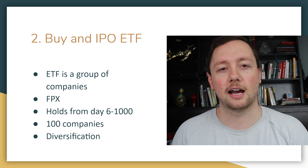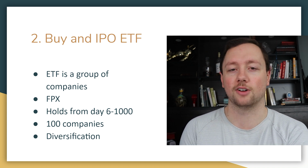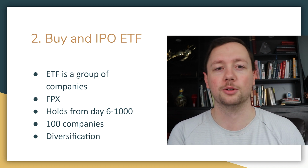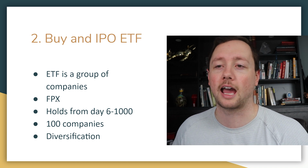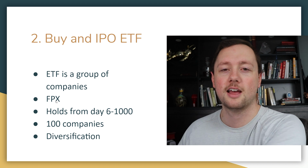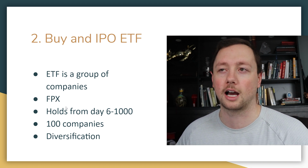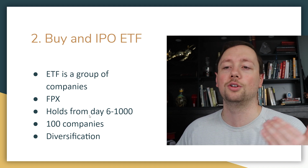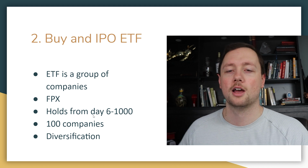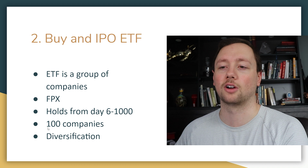Now, the second option you have for getting exposure to IPOs is to buy into an ETF, or exchange traded fund. What that is, is a group of companies. And so you buy one share or one unit in this ticker. In this case, I'm looking at FPX. And what that does is it gives you exposure to 100 different companies that have recently IPO'd. FPX is one of the largest IPO ETFs, and they hold companies from day 6 to 1,000. So they don't get in right on day 1. This ETF will buy into the shares, and they will hold them from day 6 to 1,000. They will do it for 100 different companies.